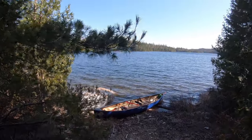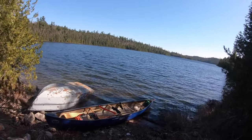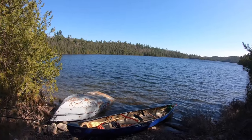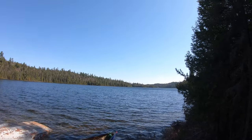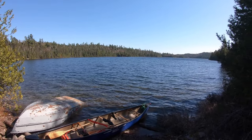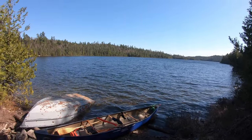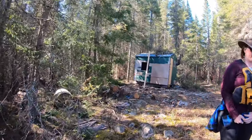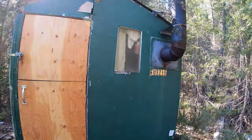Back at the portage entrance to Upper Green Lake. We're just gonna head back to Path Lake. So it'll probably be a couple hours to get back, but pretty windy today. No fish on this lake, unfortunately. There's some old ice shack here. Number FU3215.